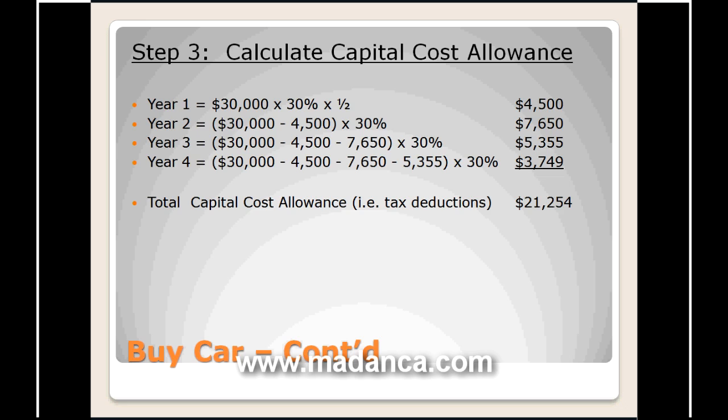So the total capital cost allowance, which is tax deductions on your return over the 4-year term, is $21,254. I've assumed that we're going to own the Toyota Camry LE for 4 years, but the analysis could extend further if you plan to own your vehicle for a longer period of time.